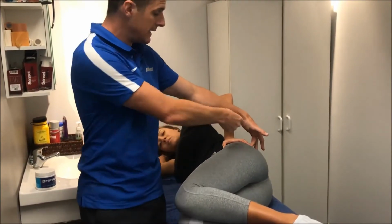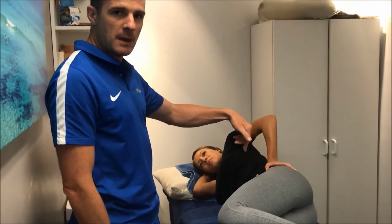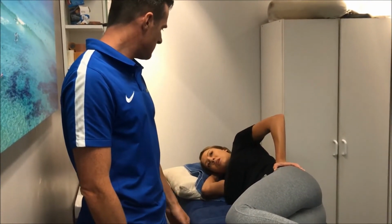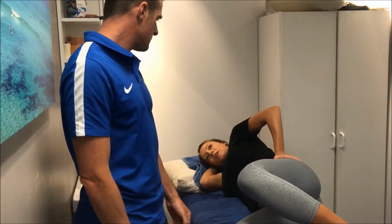But as she lowers, not letting that buttock go, trying to squeeze it on. As long as it doesn't bring on a massive amount of pain, it's not really too sore. Does it hurt? Okay. That? Try again. Does it bring on that hip pain though? A tiny bit.